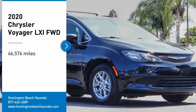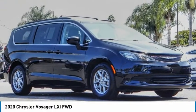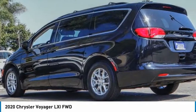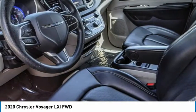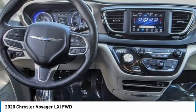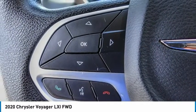Stop by and take a look at the 2020 Voyager. The Chrysler Group manufactured the Plymouth Voyager. It was renamed the Chrysler Voyager from 2001 to 2003. The Voyager minivan is a short wheelbase model to give decent maneuverability in a minivan platform.